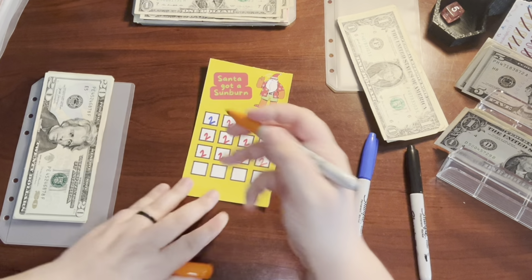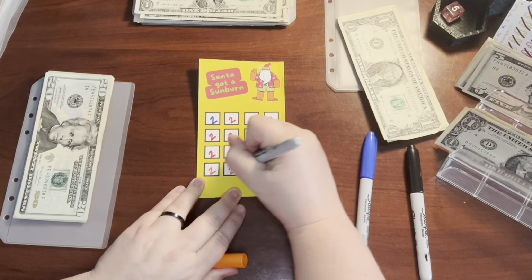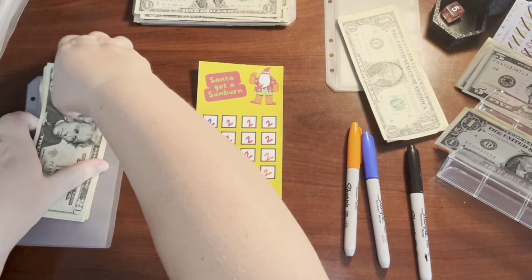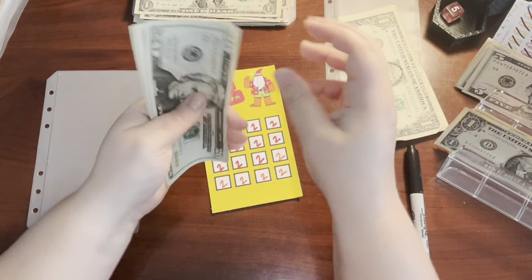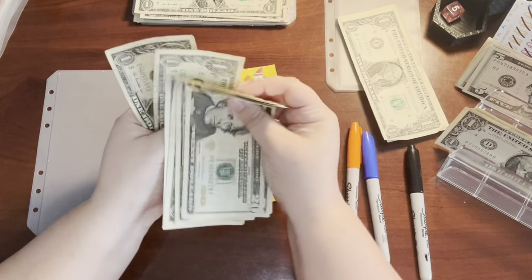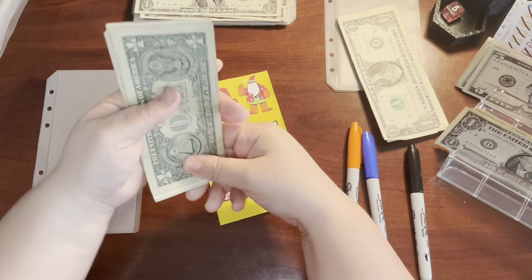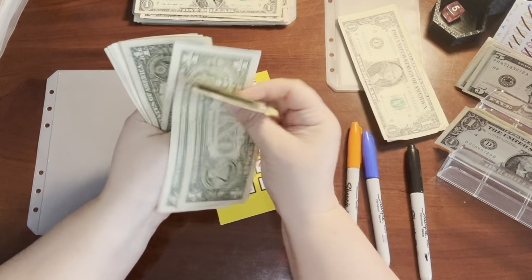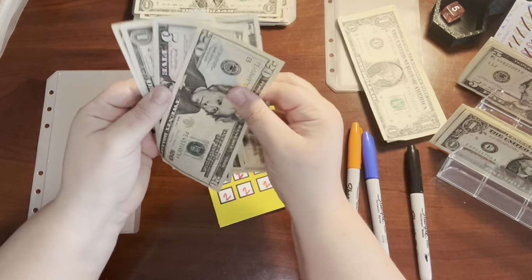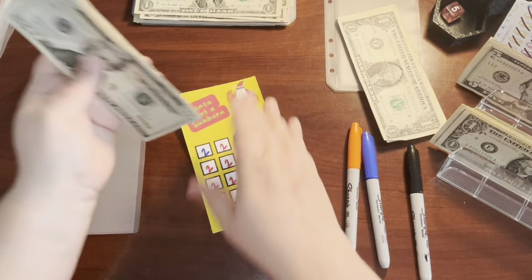Mark off 2, 4, 6, and 8. So this challenge is complete, and it was able to save me 20, 25, 26, 27, 28, 29, 30, 31, and 32. Let me buy back some ones. 1, 2, 3, 4, and 5. And I should still have $32 right here.